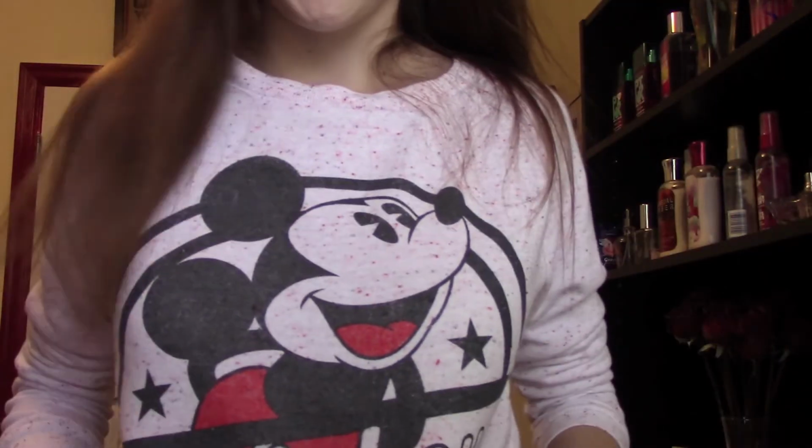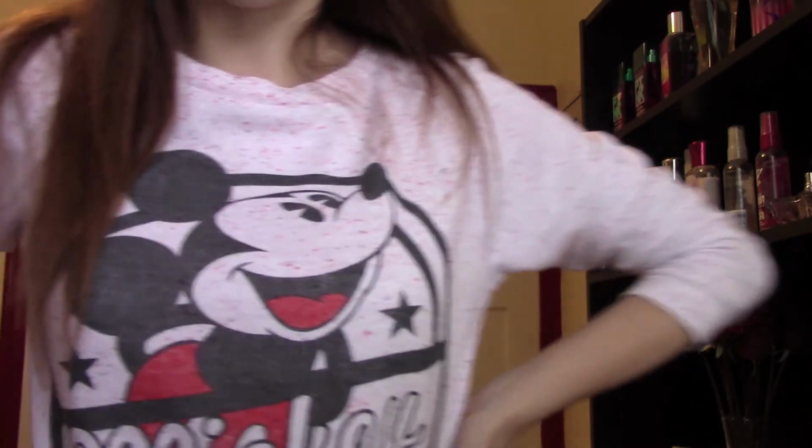Okay, finally I'm going to show you my last clothing favorite and then move on to my sort of fails for the month. Since I'm wearing it, I'll just stand up and we'll just do this. Okay, so this is a Mickey sweater that I got from Target.